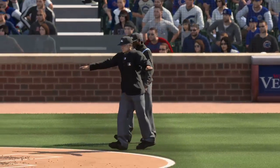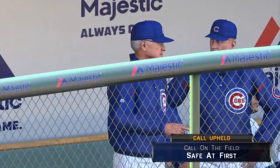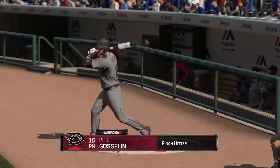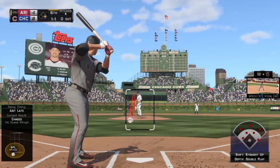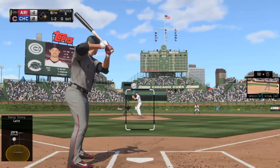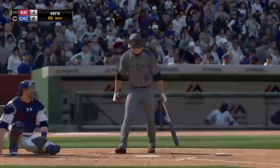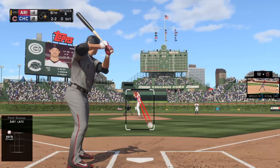And we'll get our answer here as it appears the umpires have made their decision and the headset comes off. And the runner is safe at first as originally called, so they will lose the ability to challenge for the remainder of the game. Phil Gosselin. Swung on and missed. 1-2 now. All right, leadoff man on first. Here's where you've got to start clawing your way back into this ball game. It's not too late, but it needs to start happening soon.